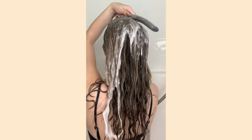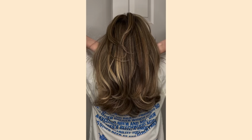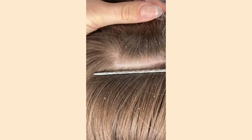It helps exfoliate the scalp and get all that dead skin off, which promotes healthier hair growth, and you cannot grow healthy hair without a healthy scalp. Also helps blood circulation, which studies also show promotes healthier hair growth. It can help people with super duper oily roots. It also can help with dandruff.